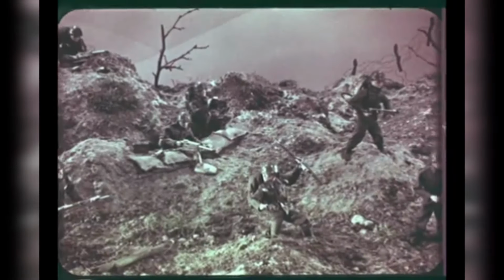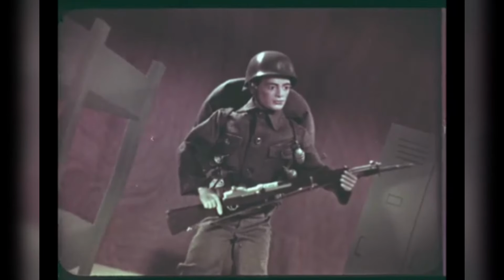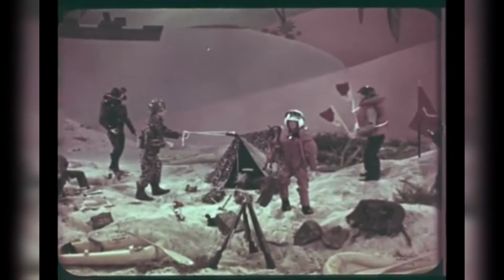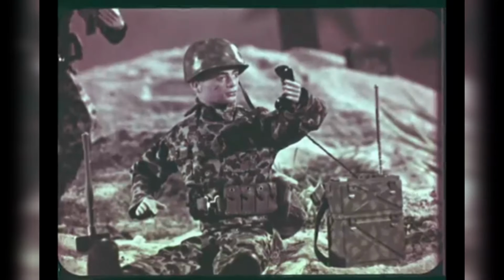So Hasbro introduced G.I. Joe all the way back in 1964. It's a 12-inch tall action figure that co-opted the Barbie sales model, which is to say, sell the base figure, and then tons of modular accessories and outfits. Where Barbie was fashion, G.I. Joe was strictly militaria, with outfits and accessories based on real-world infantry units and specialties that we would see in World War II and the Korean War.